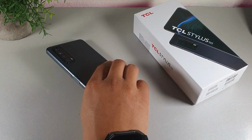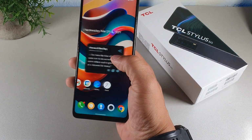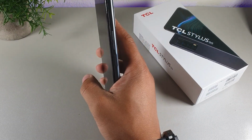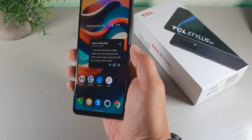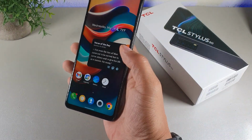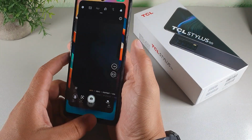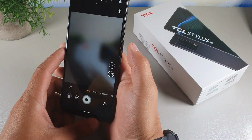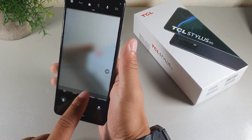All right, now just keep in mind the TCL Stylus 5G is a really nice smartphone. It has a fingerprint sensor on the right side with the volume rocker above it, which is really fast, and so I really like that part about it, because it's got a really nice fast speed when it comes to the unlocking, and you can actually get to the camera by double clicking that button, which is kind of fast. And we're going to get into the cameras.